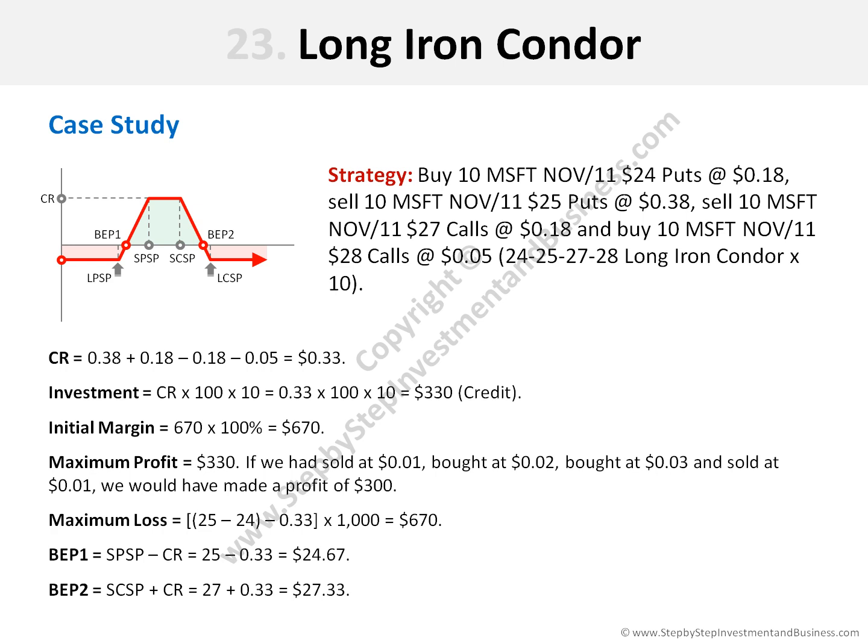The initial margin required is equal to the 100% of the maximum loss. In our case, $670. This is the minimum amount of money that must be deposited into our account in order to open the position. The maximum profit we can make is equal to $330. That is, the total credit received from placing the trade. If we had sold at 0.01, bought at 0.02, bought at 0.03, and sold at 0.01, we would have made a profit of $300. On the other hand, the maximum loss that we are exposed to is equal to the difference between the strike prices of the short put and long put minus the credit received multiplied by the number of shares. That is $670.